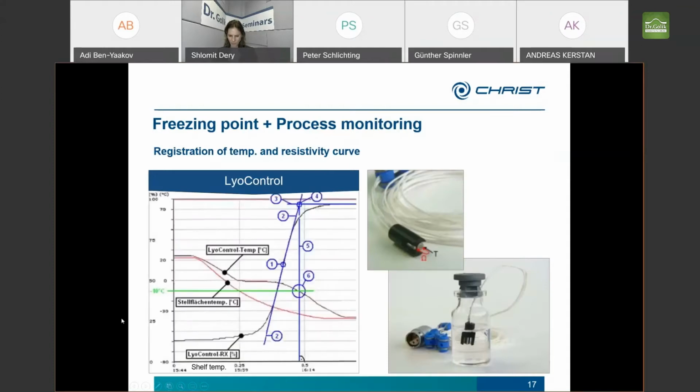So what happens during freezing? If you have a liquid product, the resistivity is very low. We have it here in percent, that means 0% to 100%. And you freeze your product and you see the increase of the resistivity of your product. And if it's really frozen, then you are near 100%. Here we see the temperature of your product and also the shelf temperature. During freezing, the product temperature follows the set shelf temperature, and at one point it crosses the resistivity curve of the resistivity sensor. And this cross point is near the freezing point of the product.